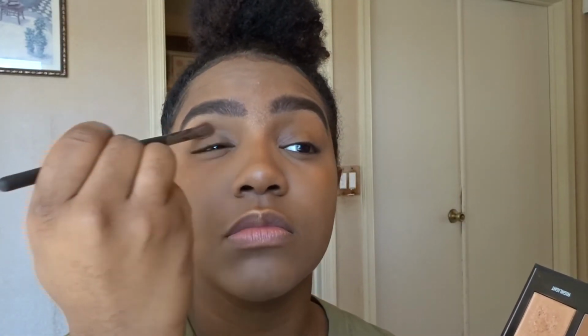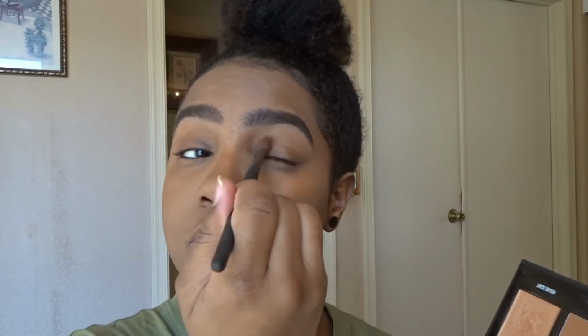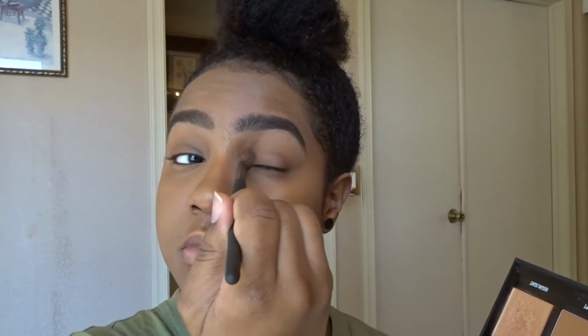But if you did want to amp it up, just add some Fix Plus or a setting spray. Also with this contour palette, I'm using that middle shade that's for sculpting, and I'm just going to pop that into my crease. Just give me some definition in my eyes, so it's not so flat. If you have a bronzer, you can also do this with your bronzer.